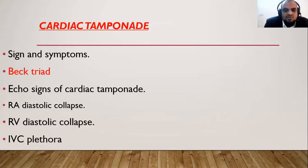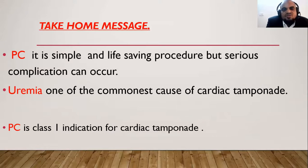Also the echo Doppler of cardiac tamponade involves a drop in E velocity by more than 40% in the tricuspid valve and more than 25% in the mitral valve during inspiration. So the take-home message: pericardiocentesis is a simple and life-saving procedure, but serious complications can occur as an outpatient. Uremia is one of the commonest causes of cardiac tamponade, and pericardiocentesis is a class 1 indication for cardiac tamponade.